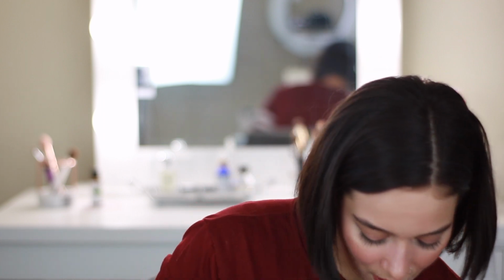This is from Dove. This is sulfate-free, deep moisture nourishing body wash. I don't have much to say about this. It's definitely not natural. I've been trying to go a little bit more that route. It's okay, but it's just a generic drugstore body wash that I wouldn't necessarily recommend. It did the job, but you know, not much to say.